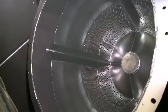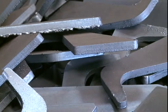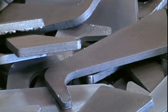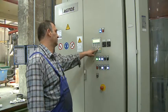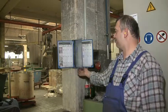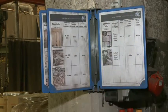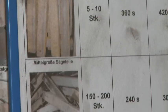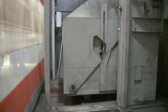In this case, we recommended a TS500 drum-type blasting machine that can be loaded and unloaded quickly. In particular, small flat workpieces cannot get caught in this type of machine and cause batch contamination. This catalog is a small but useful aid for operating personnel. It shows the fill quantity and appropriate blasting time next to illustrations of the various parts.